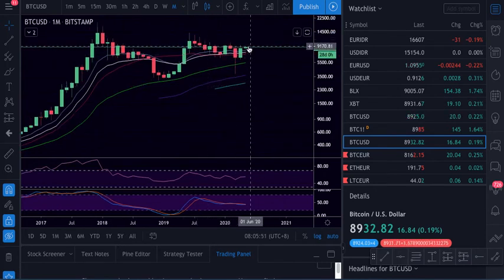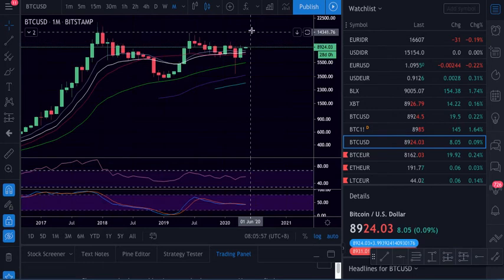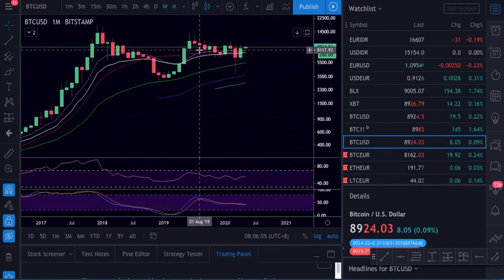For now, we are trying to do a higher low from this area here at least, and then of course another one here. This is what this price action is trying to do, and let's see what it does.